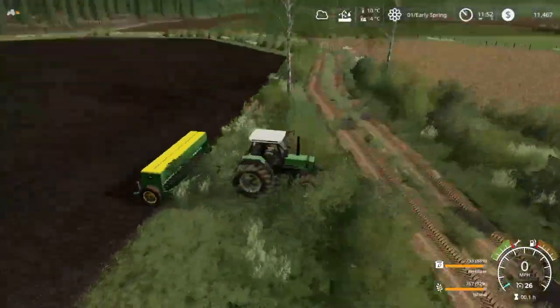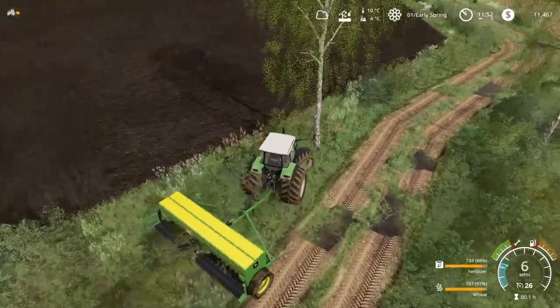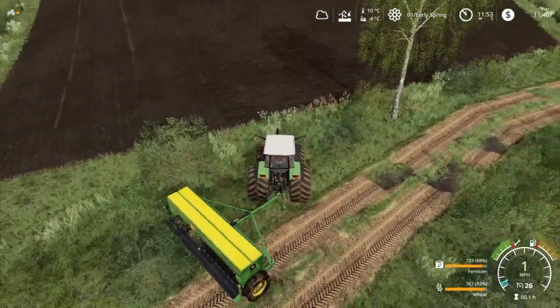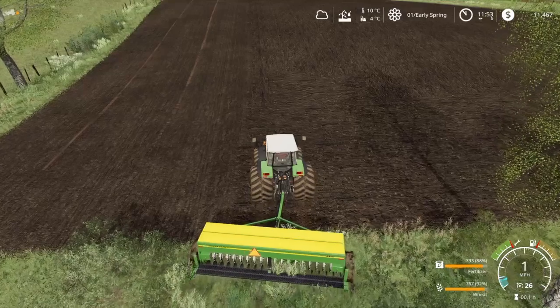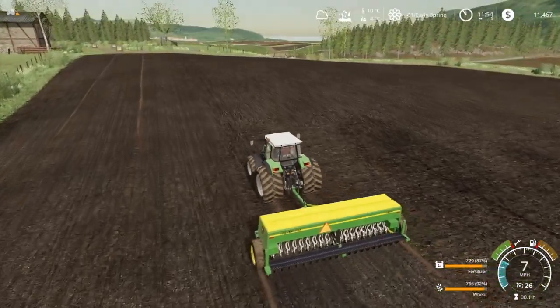I really do like this seeder. It's a nice seeder, but the width is a bit of a pain to deal with when you're going down the road. But still, other people have steering wheels and brakes, they can use them, can't they? Alright, here we go. Let's get going again.